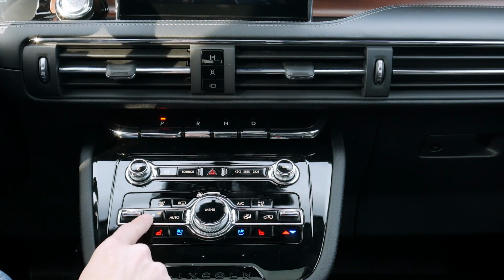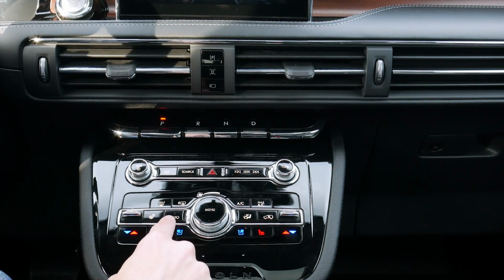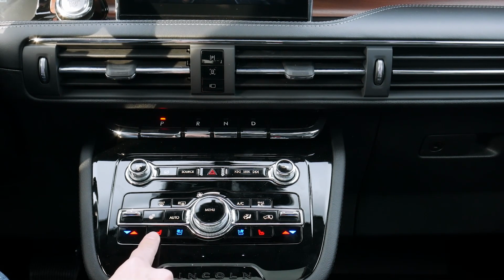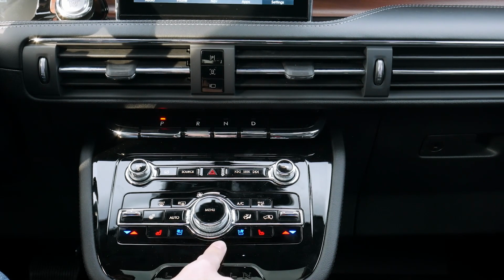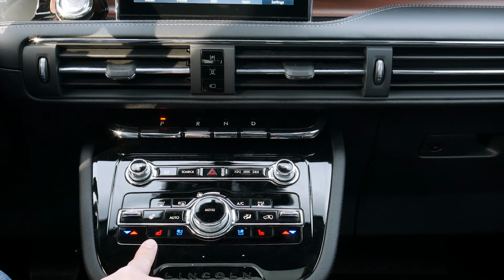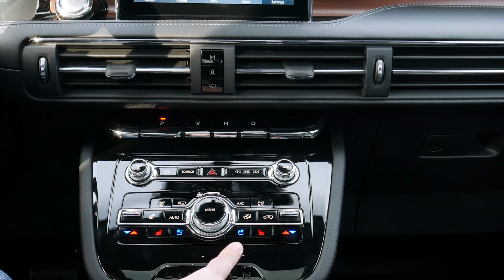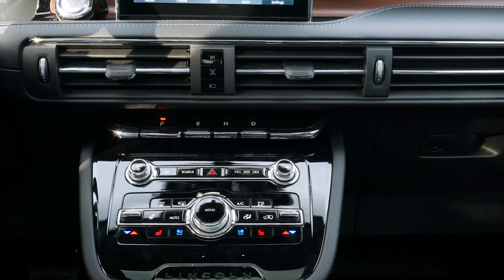We can also turn our heated steering wheel on or off as necessary, have the vehicle determine what the cabin temperature should be. And then because of the package we've got, we do also have heated and ventilated front seats for the driver and for the passenger side. At a very minimum, you're going to have heated front row seats. That ventilated option is when we've got the Elements package. So because this one's the Reserve 201A, we do have our ventilated seats that are going to be standard.